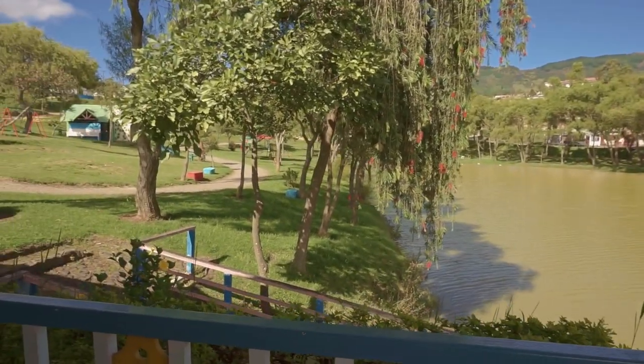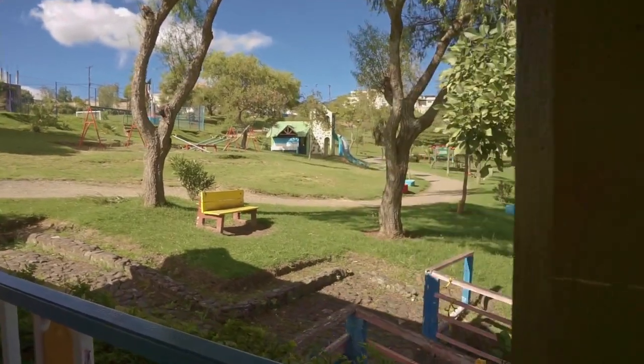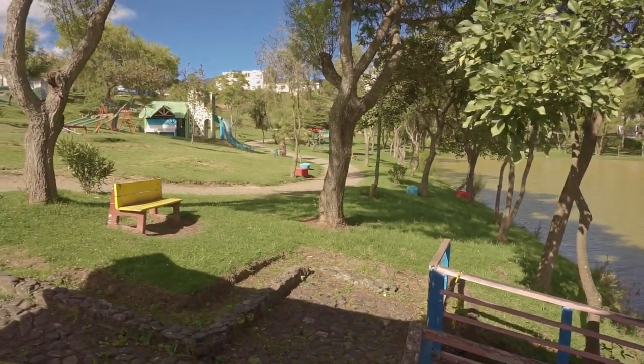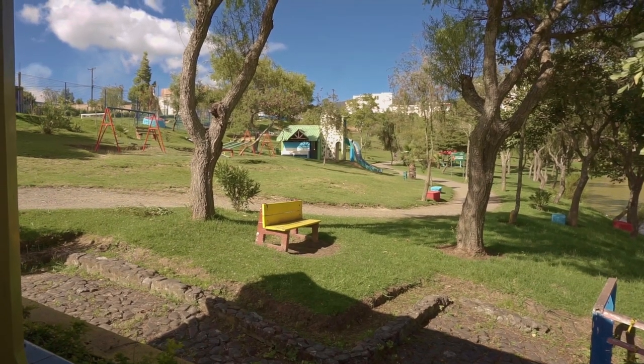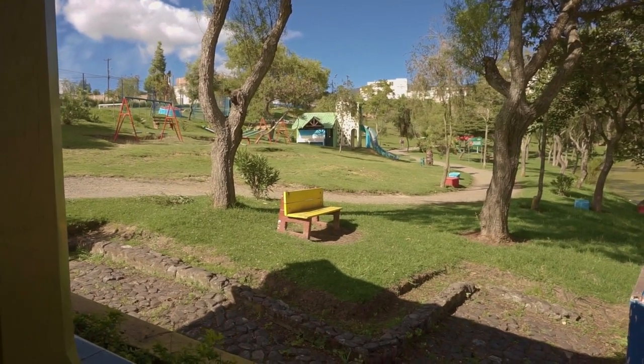Over in this direction, there are some places to sit. This is where a lot of the families hang out. And there is a little castle there. I think I mentioned in our tour of the tower that the residents of Loja really seem to like towers. Anyway, we'll go have a look at that as well.